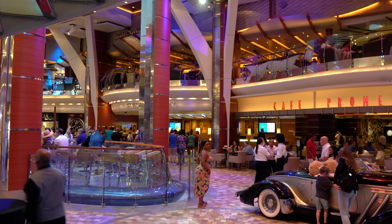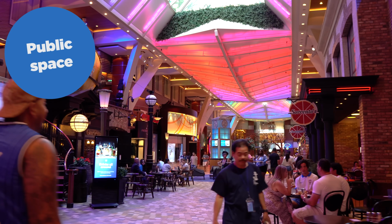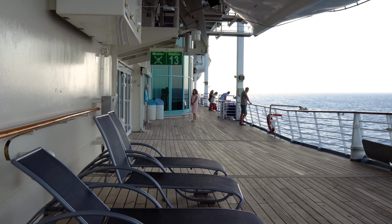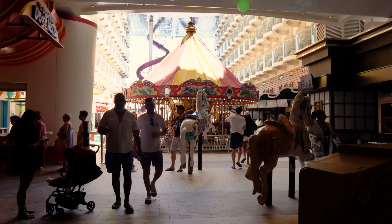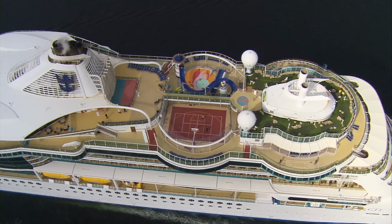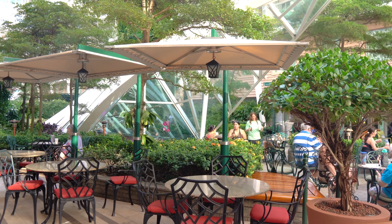Number two difference between a big ship and a small ship is public space. The bigger the ship, the more public space the ship can provide passengers. Public space, by the way, are areas of the ship where you can congregate and enjoy, such as pool decks or a promenade deck. Larger ships have wide open spaces, including shopping districts, open-air venues, and even a park. That isn't to say that a smaller ship has no public space at all. Because large ships have more deck space, Royal Caribbean can offer more areas for passengers.